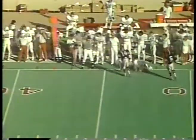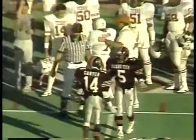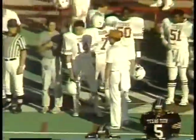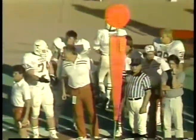3rd and 15. Throwing it up here for Brent Duhan, and he had him open for a moment at the 45-yard line and underthrew him. Carl Carter was the man there for Texas Tech. And the Red Raiders hold, and listen to this Jones Stadium crowd.